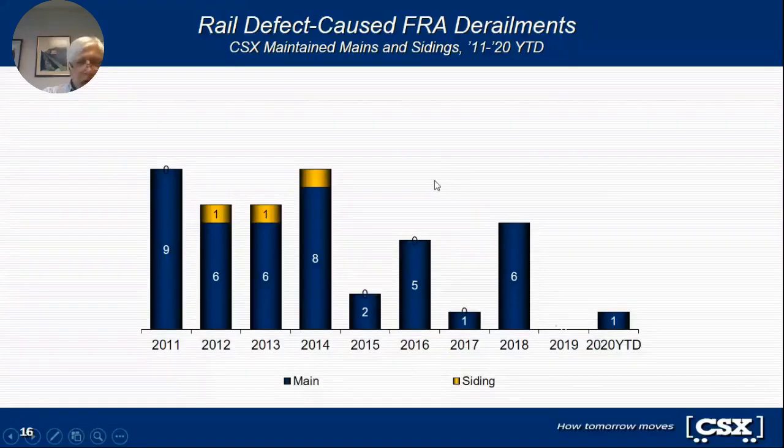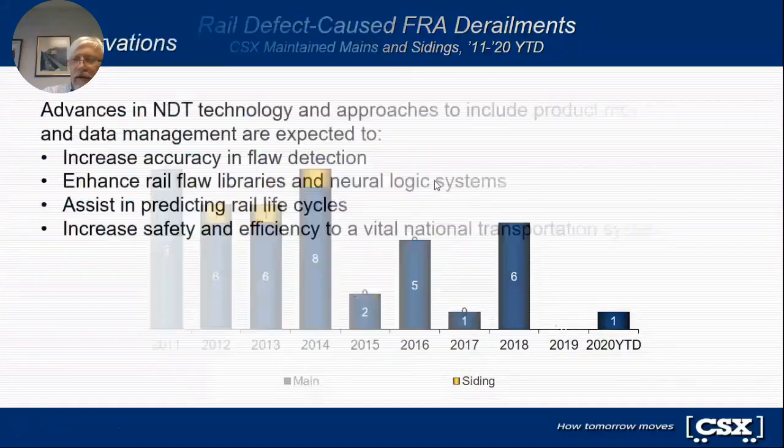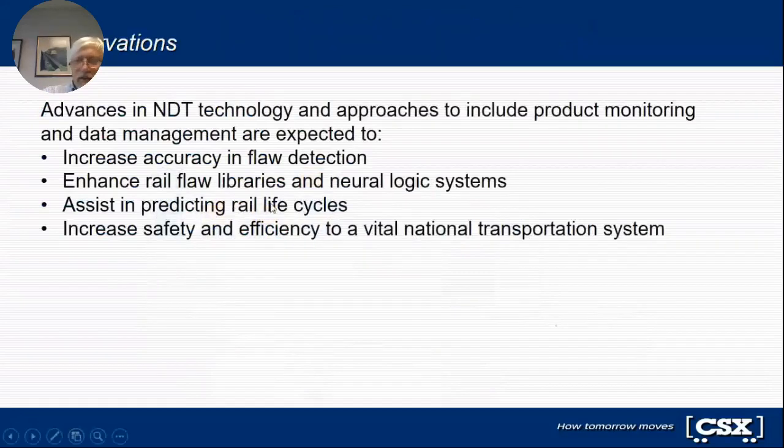We're putting our capital in the right locations. And it all comes down to predicting the life cycles of the rail, enhancing rail flaw libraries, and neural networks that increase accuracy in flaw detection. And then, of course, it's a vital national transportation system that keeps getting more efficient and makes more money. We don't use taxes. So we are on the right path, putting the money in the right places and reinvesting it in our company. And a lot of it is based on data management.